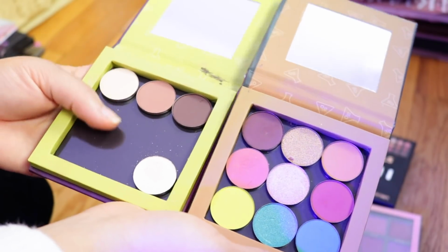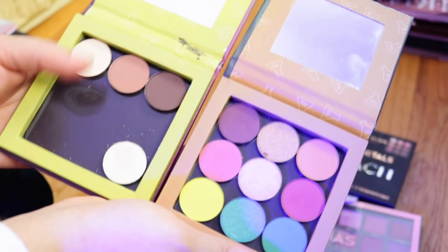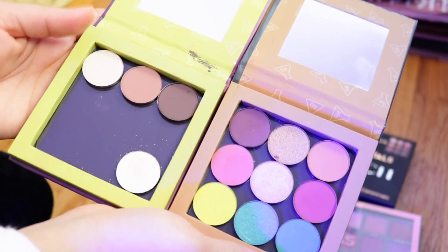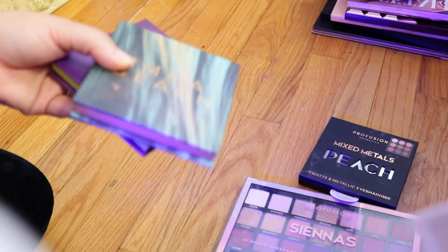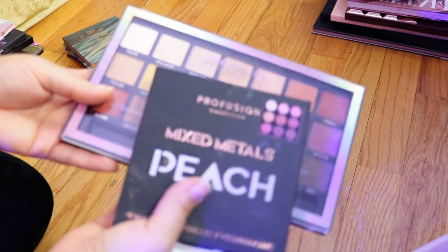So yeah, you guys, I think I'm gonna take the eyeshadows out from here and customize it in a larger magnetic palette I have, because I really don't like these little palettes here, especially when you're organizing them in bins like this.